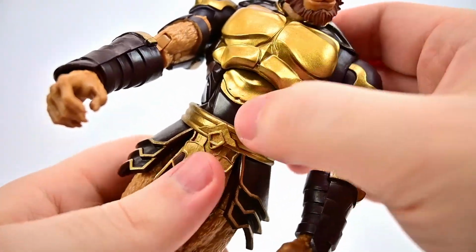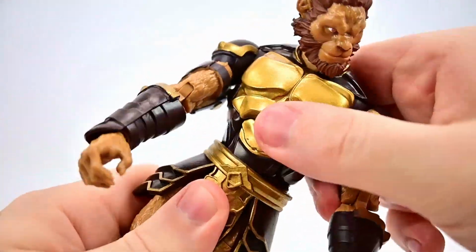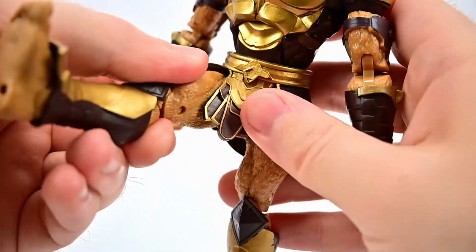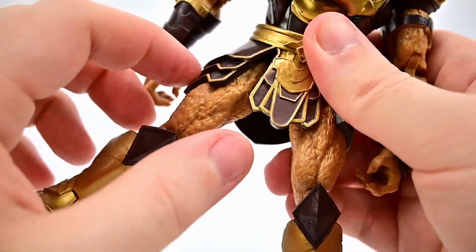And then we do also have movement at the waist, so with him he can rock back and forth and twist all the way around, and it's got a nice smooth hip movement, so you can also get side to side and stuff like that. So pretty nice movement there in the waist. The hips can come up to 90 there. You may have some issues with the skirting and stuff, but it allows them to come up to 90 and out to the side at least that far, again because of the skirting.